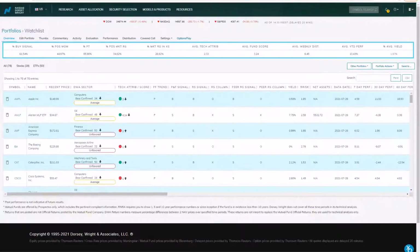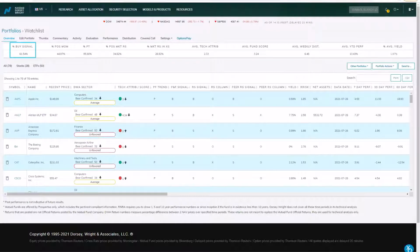Once your portfolio is saved, you'll be given an indication of the strength of the entire portfolio based on a number of data points, such as the percent of underlying securities currently on a buy signal, in a positive trend, exhibiting relative strength versus the market, as well as the average stock or fund score within this group.